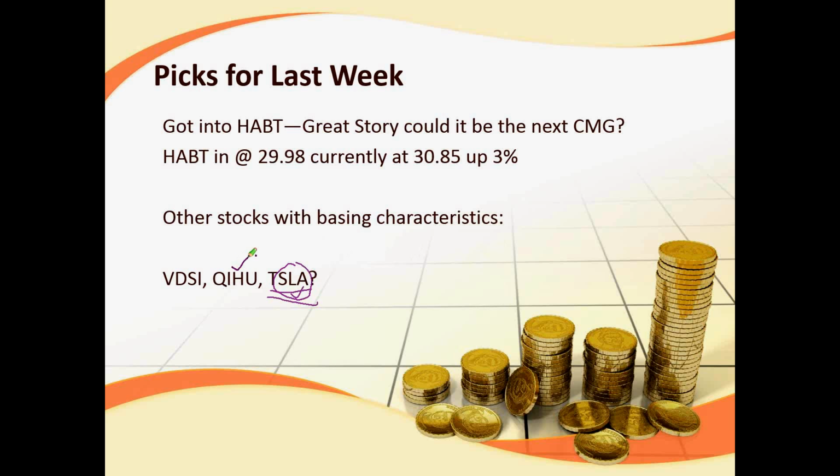Keyhive is another one, developing a really nice consolidation base. Great options on Keyhive, and then VDSI. It's a very volatile stock, but it has also been starting to show it's ready to start bouncing off of support. And if it does and moves up, even if it gets back up to its highs after earnings, it would be like about a 30 to 40% run, depending on where a person gets in. And I'm not saying any of these are ready to buy, but I am definitely keeping my eye on them moving into next week.